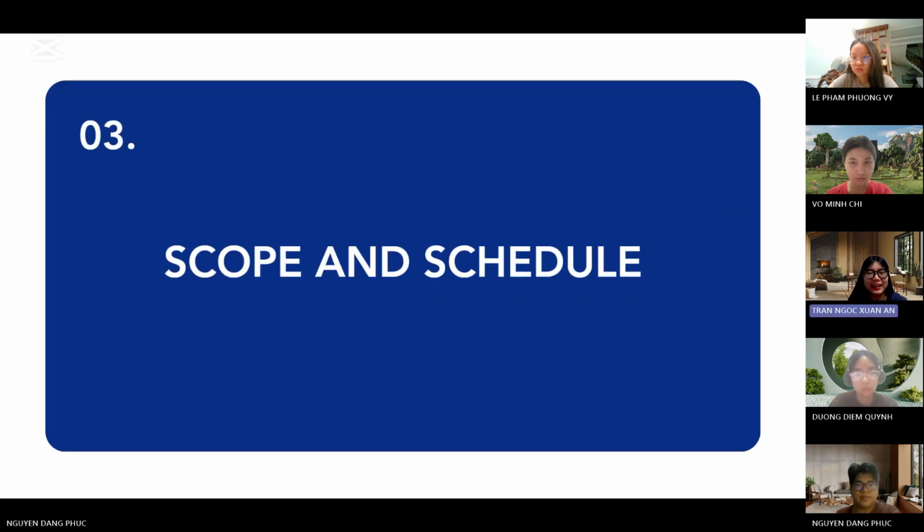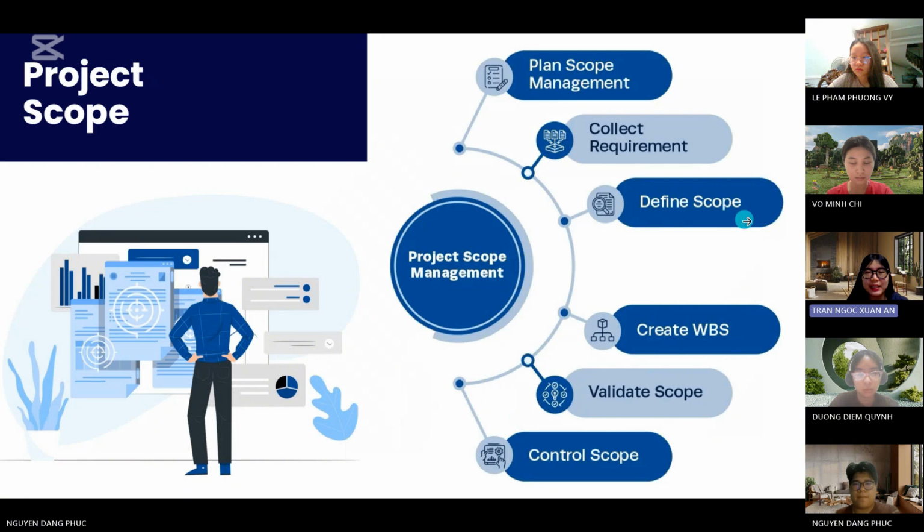My name is Anne, and let's start with the overall project scope. This project follows the standard project scope management process, including six main parts, beginning with planning scope management. The second is collecting requirements from all key stakeholders. The third is defining the scope. Next, we create a work breakdown structure, WBS, and then we validate the scope with stakeholders, and lastly, we control the scope to manage changes and avoid scope creep.